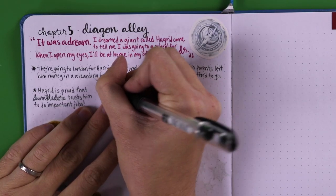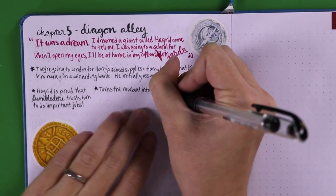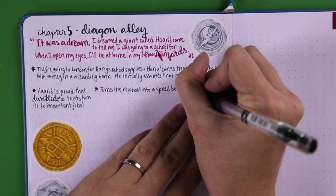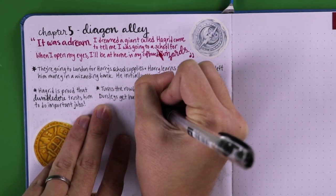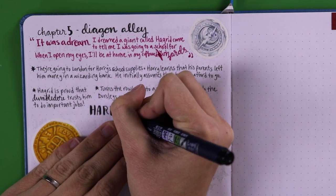When they're leaving the house, we get a fun little image where Hagrid turns the rowboat into a speedboat, but how did the Dursleys get off of this island if Hagrid flew there and then they took the rowboat back? I don't know. I don't think they mention it later. Maybe I missed something. Pulling out my handy-dandy Tombow Fudenosuke brush pen.